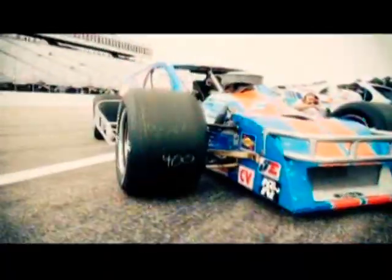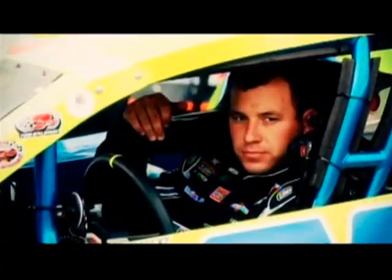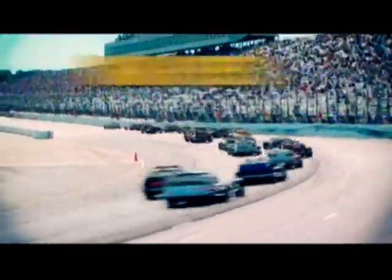In New England, modified racing is a tradition. The best race I've seen all year long, modifieds right here. Buckle in and hang on. It's high speed, bump drafting, and the slingshot pass.